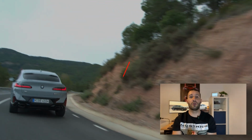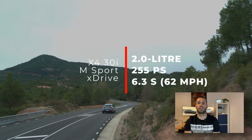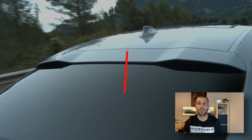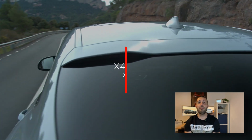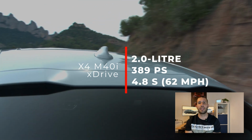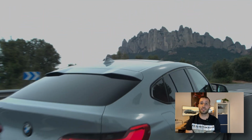In the US there is also the xDrive 30i with a 255 horsepower 2-liter that accelerates in 6.3 seconds to 62 miles per hour. And the M40i is instead slightly more powerful, with 389 horsepower versus the 360 of the UK.